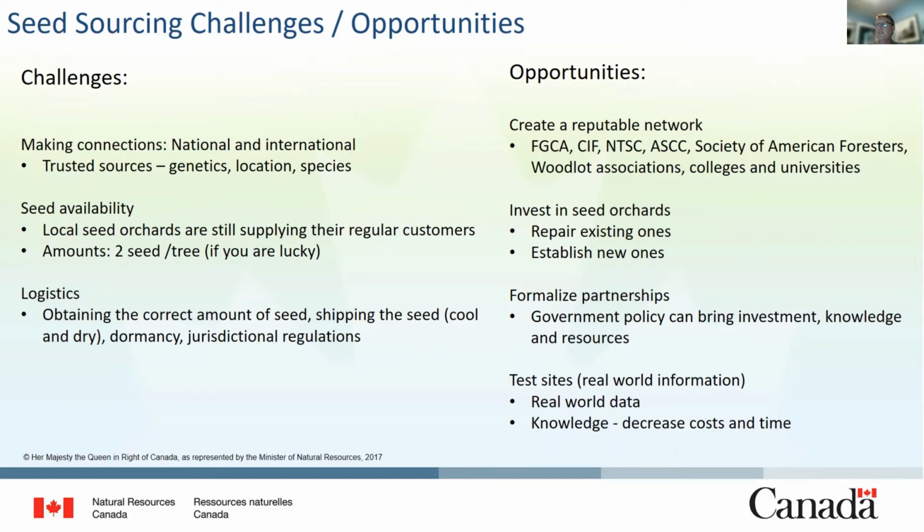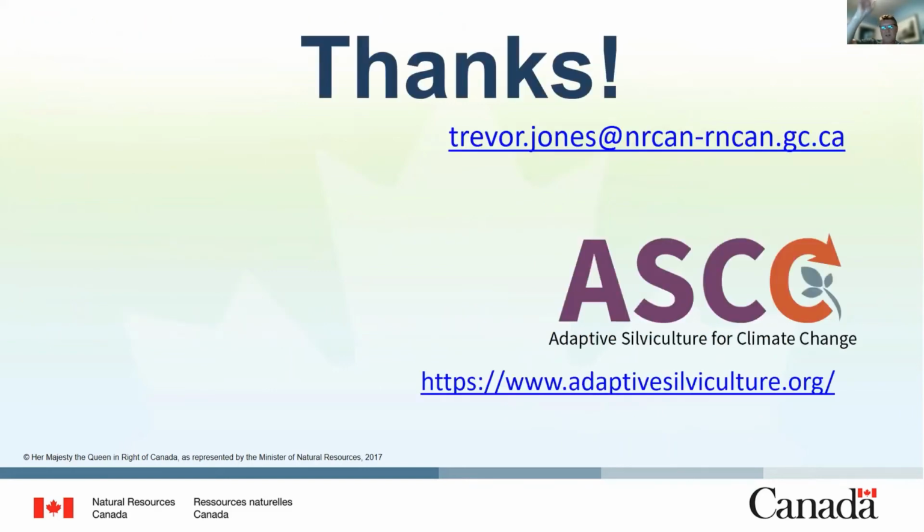funding and experience in order to help prepare and establish new seed orchards and sources of seed. And if you build it, perhaps they will come, or if we need it, perhaps they'll build it, I guess. And so we really are looking forward to formalizing some of these partnerships and then to start creating more of these test sites across Ontario to demonstrate that it is possible. There is a process that we can go through to do this. We have partners and networks available, and hopefully we can make this happen. So that's it for me.